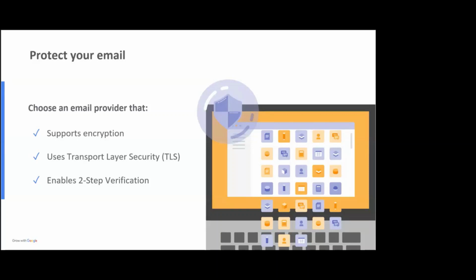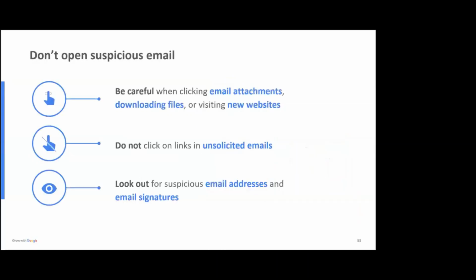You can always do your research too. Does Yahoo offer TLS? I have no reason to think that it doesn't. I would think they would. But again, that's just the technical side of things. Going back to what we talked about earlier, be careful. Don't open suspicious emails, period.